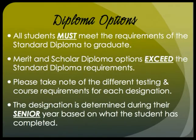On top of the standard high school diploma, students have the option to work towards two distinctions. There's a handout on our website that explains the requirements for each. However, the scholar distinction requires the student to pass all of the EOCs they take, 2 years of the same foreign language, as well as one AP or DE class. The merit distinction requires the student to earn an industry certification. The designation is determined at the end of the senior year based on what the student has completed.